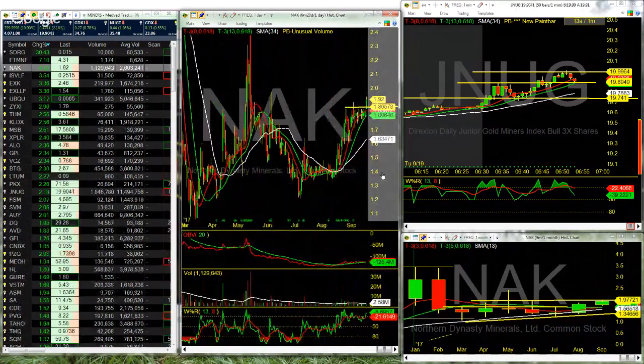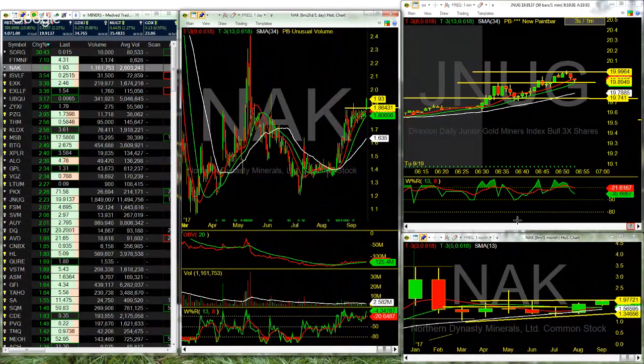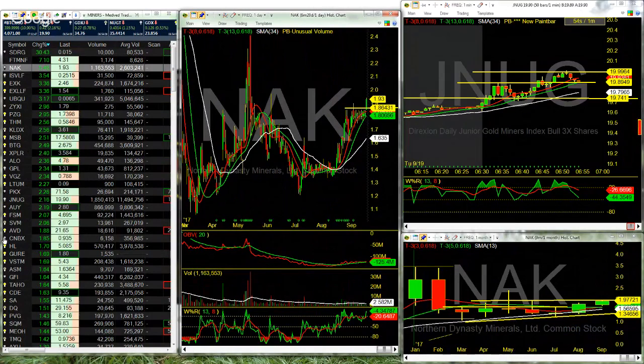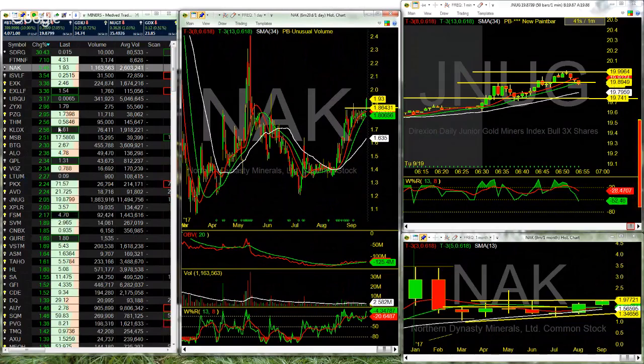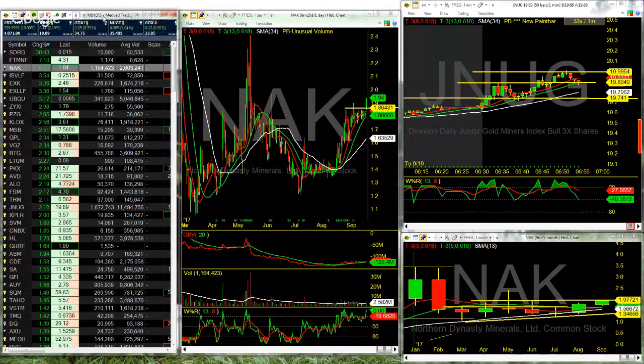Just got to keep pumping it. It's a nice consolidation phase break, nice previous break on the daily. Waiting for JNUG to break 20, waiting for NAK to break 2. Kind of a theme. Looks like everything's popping into resistance. JNUG got rejected, so gather its legs, try again. Trying to find some runners in a different category. NAK just on its highs.